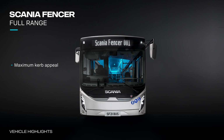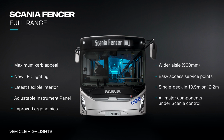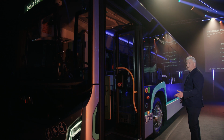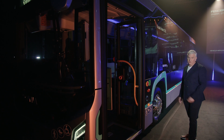The Scania Fencer delivers innovation and a contemporary design with its stylish LED lights, natural flowing lines, giving an outside curb appeal to attract those prospective customers out of their cars and onto the bus. And the great news is the Fencer can be customised both inside and out to meet your bespoke needs and ultimately the passenger's requirements. But it's not all form over function with the Fencer.